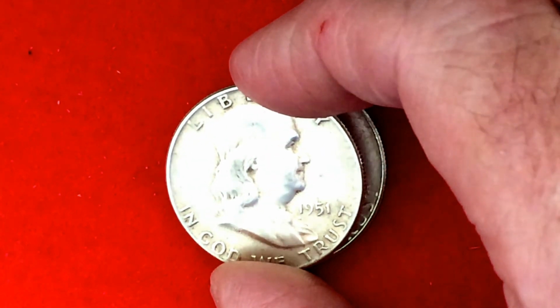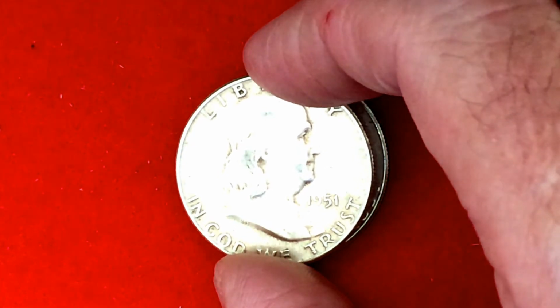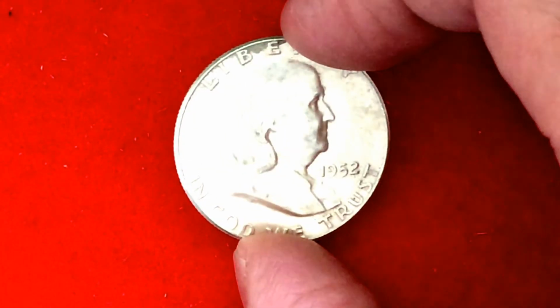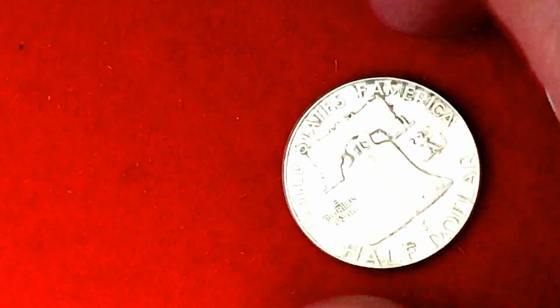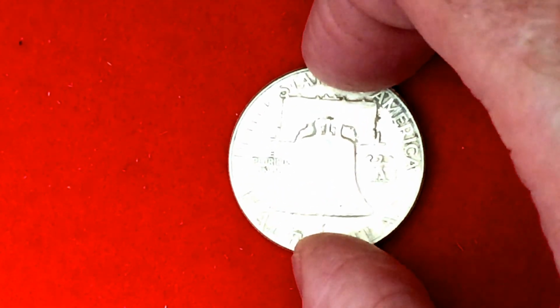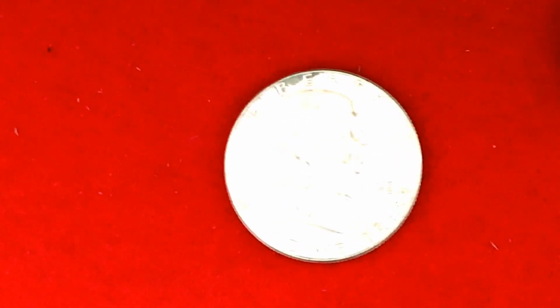That's a 1951. Okay, I keep tripping on my tongue again. Anyway, 1951 non-cracker. And look at that, real pretty. 1953 non-cracker. I guess I should be showing the other side too. I didn't look for mint marks at all on them yet, but I will later. But anyway, there's another non-cracker from Wolfman Stacker.